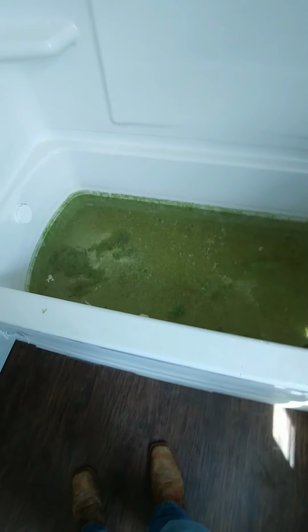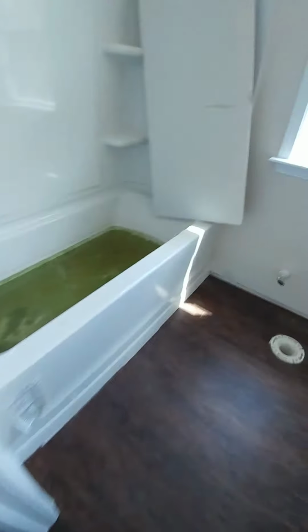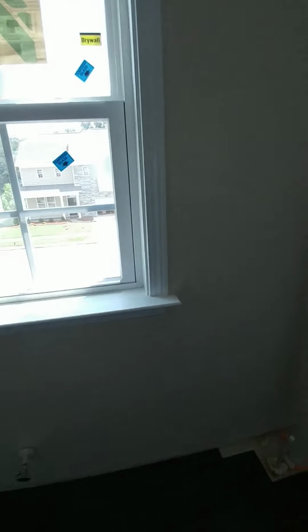Nice! Hell yeah! Got the aquarium going in this one. Alright, so. Pretty cool. A lot of windows in this house. Energy bill will probably be high. But then again, who doesn't like being high?